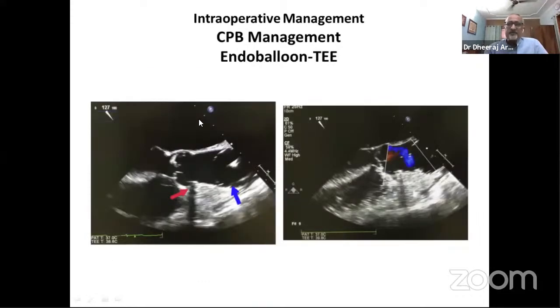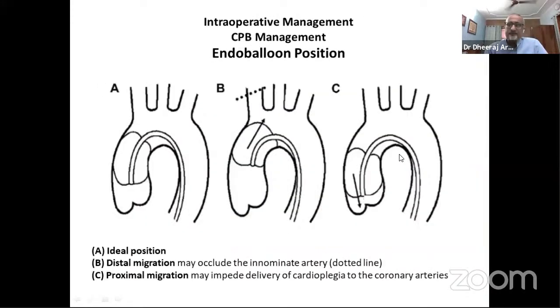Then the role of TEE comes. We have to check the proper position of the aorta. This is the proper position of the endoaortic balloon, and you can see the jet of the cardioplegia going to the coronary arteries. And we have to check the position, which is important.